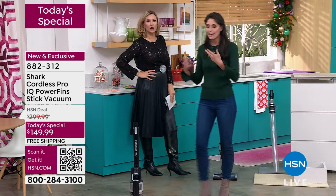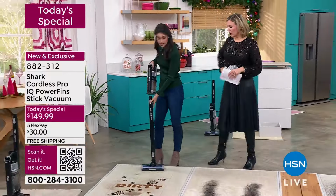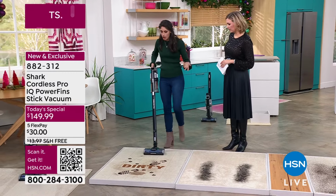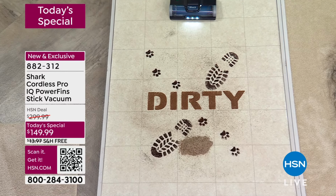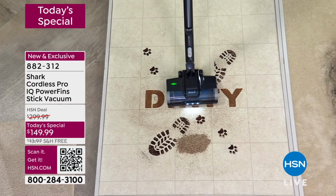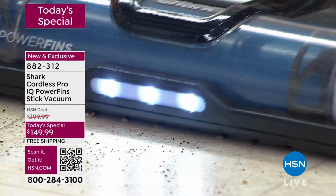Because if you're like me, I don't always put it back on the charger. I might leave it upstairs for a day. I might take it into the garage and use it there. Maybe there's sawdust. Maybe the kids just made a mess. Maybe I'm potting plants back there. So it's good for me to know that I have exactly as much time as I believe I have left. How long do you have at 100%? You have up to 40 minutes at 100%. Wow, 40 minutes.